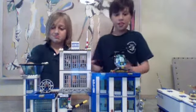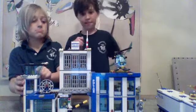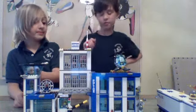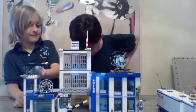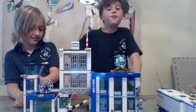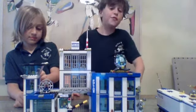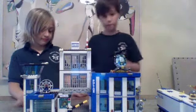First of all, this set right here that I have is known as the police station. It is set number 60047. I have little stickers on the bottom there. It has 854 pieces and is recommended for ages 6 to 12. Correct me if I'm wrong.